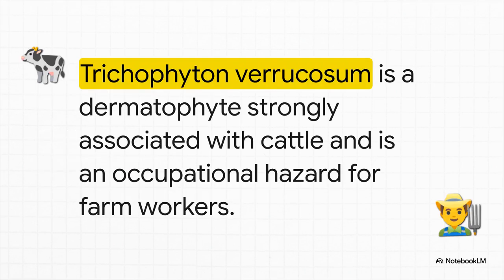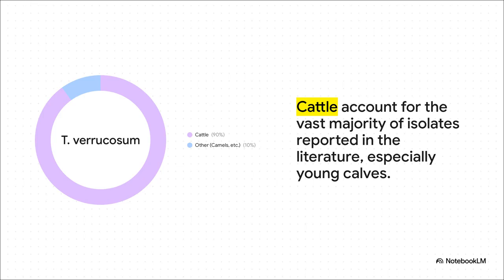Okay, let's move on to our next suspect, Trichophyton verrucosum. This one isn't hanging out in your living room. No, this guy's territory is out in the fields and on the farm. And yeah, this chart just says it all, doesn't it? The link between this fungus and livestock is incredibly strong. Over 90% of human cases are traced right back to cattle, especially young calves. This makes it a really serious occupational hazard for farmers, farmhands, and veterinarians.